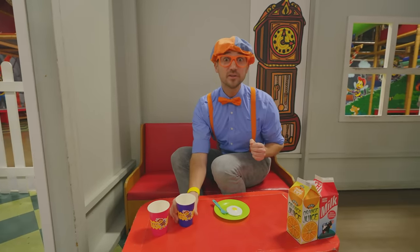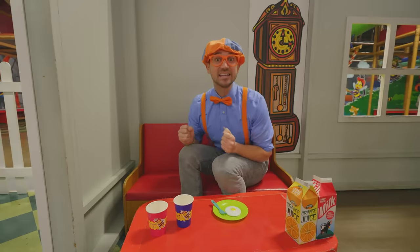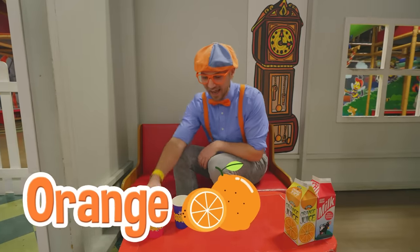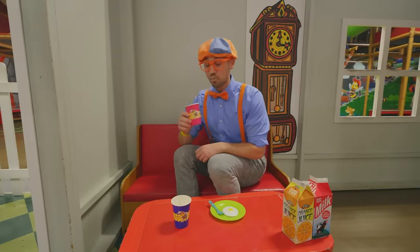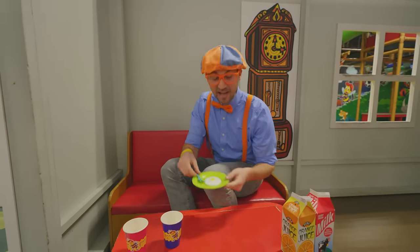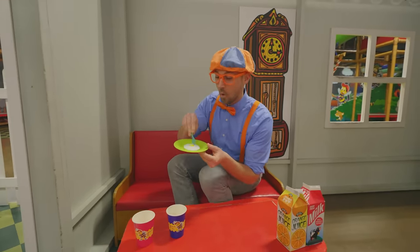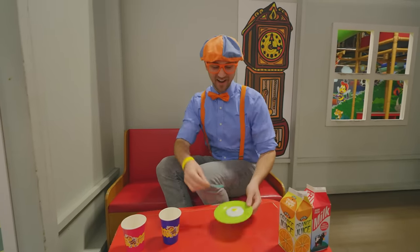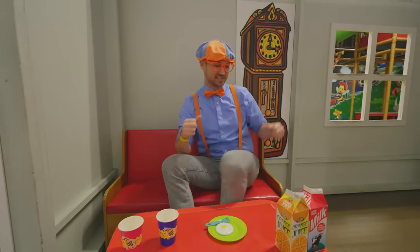Mmm. Orange juice, so sweet and yummy. And it's orange, one of my two favorite colors. Mmm, and some dairy milk, yum. Strong bones. All right, and for the egg. Yum, what a good breakfast.